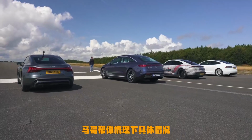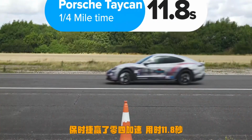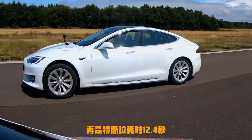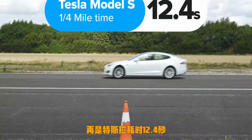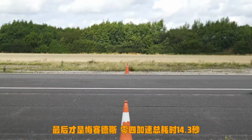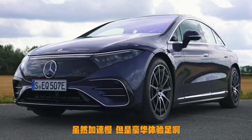So then, what exactly happened? Well, the Porsche won, completing the standing quarter mile in 11.8 seconds. Next was the Audi, with 12 seconds. Then the Tesla, with a time of 12.4 seconds. And finally, the Mercedes came last. It did the standing quarter mile in 14.3 seconds. But it did it in the utmost luxury.